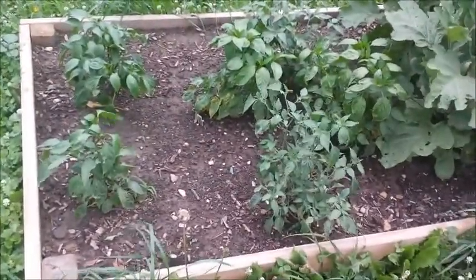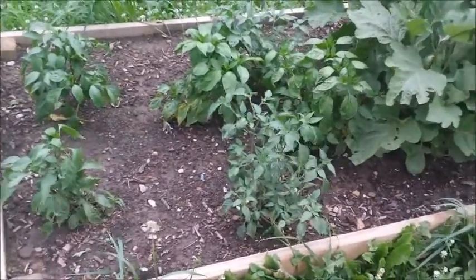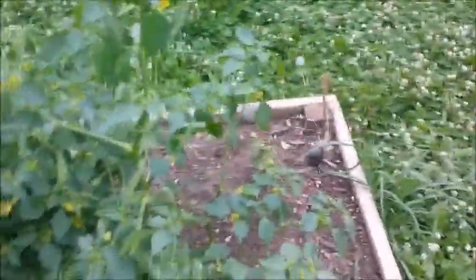In this next bed we've got some peppers here on the end, a couple jalapenos, and I can't remember what these other ones are. Got 3 eggplants in here, 2 tomatillos, which have just exploded. I was not expecting that. I'm going to have to cut them back some, because they're covering up my ghost pepper, and got another pepper underneath there that's getting no light now. So gonna have to trim these back.